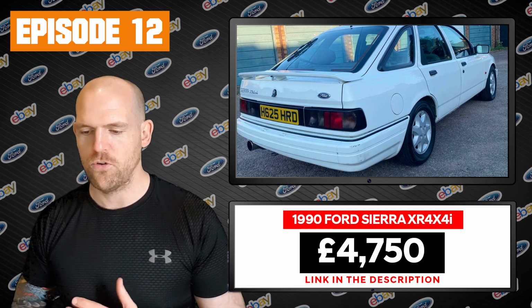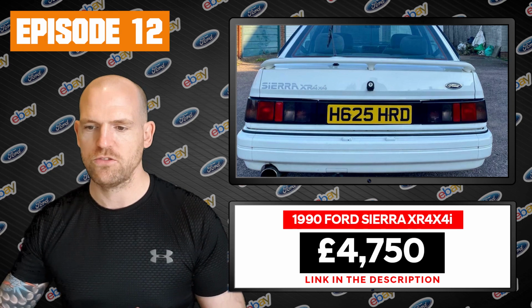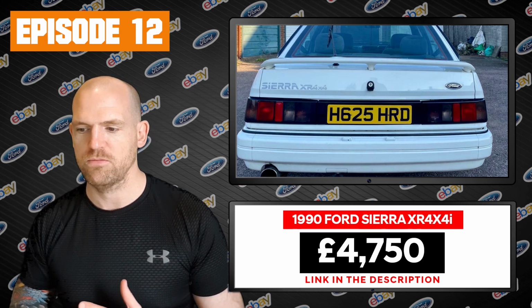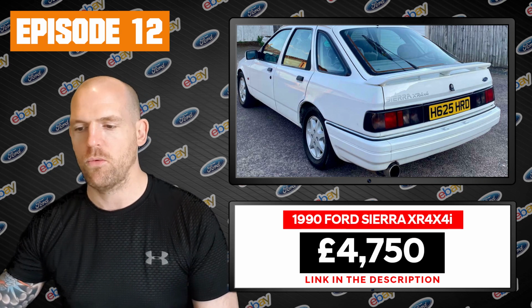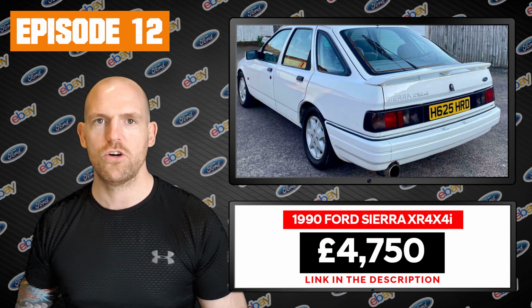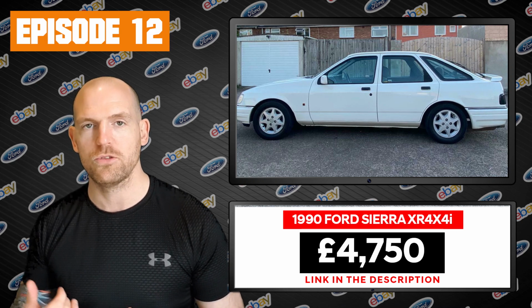You know the drill with these Fords. I don't need to go through them all. A few worn bushes and stuff, but they were just advisories. It was failing on chassis rails, excessively corroded. So again, have a check, see what work's been done. If it's been loved as much as the owner says in the listing, it would have been done properly. But again, it's always better to double check.